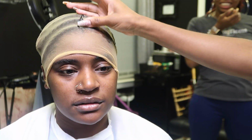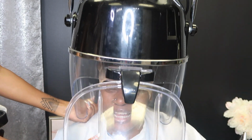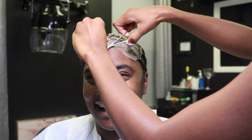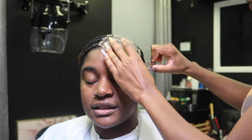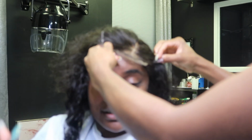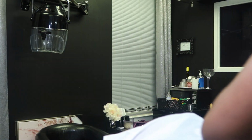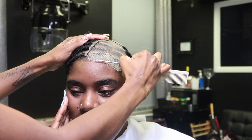I'm using wig grip gel to solidify that ball cap, and we're gonna put her under the dryer while that dries for about 10 minutes. Once that's good and in there, we're gonna cut off the excess cap, and then we're gonna try on the wig, making sure that it fits properly without pulling her hair out if you're doing this at home.